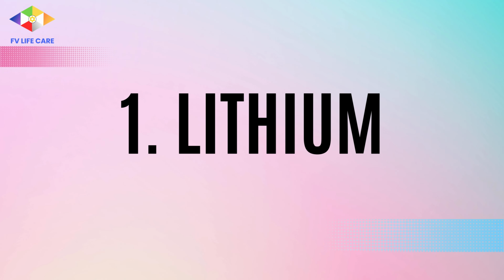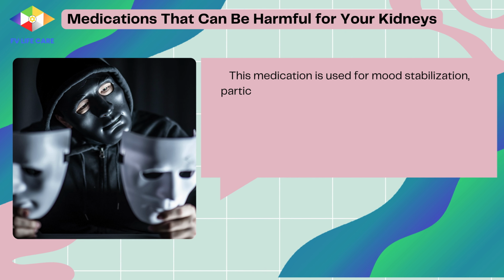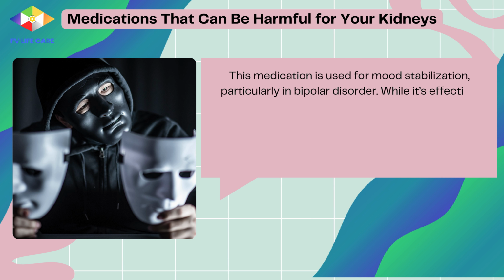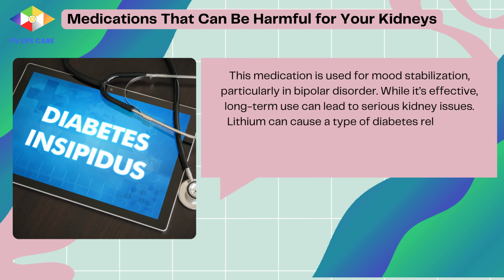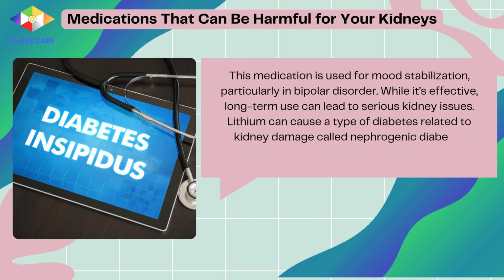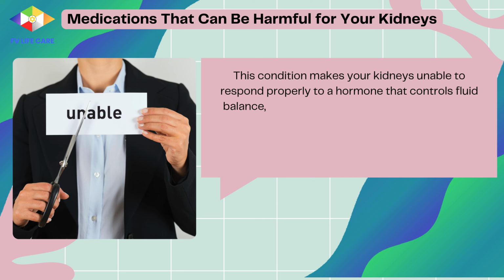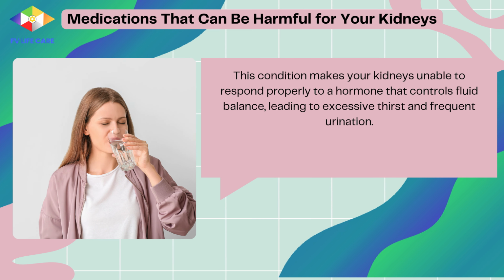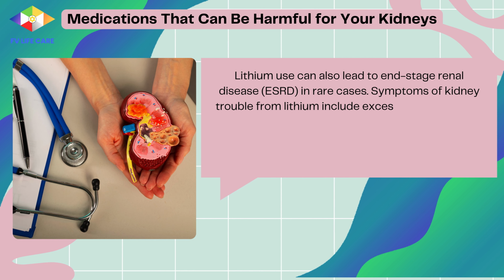Number 1. Lithium. This medication is used for mood stabilization, particularly in bipolar disorder. While it's effective, long-term use can lead to serious kidney issues. Lithium can cause a type of diabetes related to kidney damage called nephrogenic diabetes insipidus. This condition makes your kidneys unable to respond properly to a hormone that controls fluid balance, leading to excessive thirst and frequent urination. Lithium use can also lead to end-stage renal disease, ESRD, in rare cases.